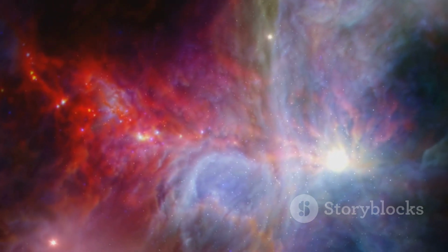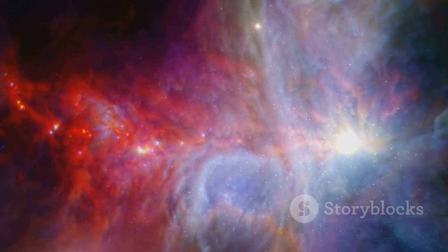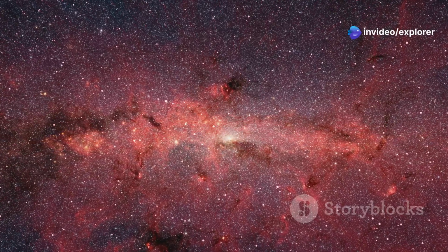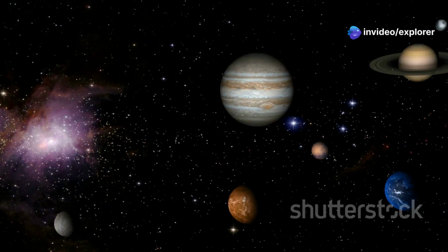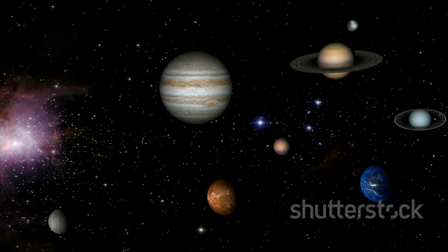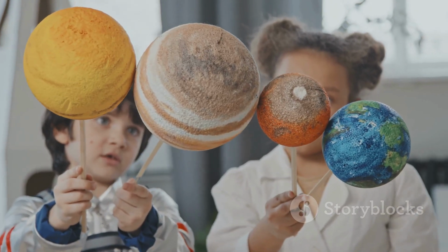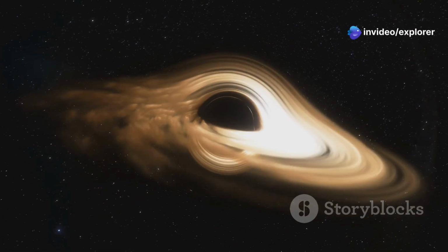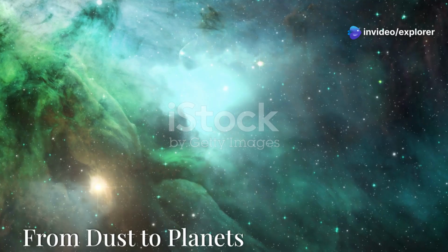While the sun was forming at the center, the rest of the nebula continued to spin around it. The material in the disk started to clump together due to gravity. These clumps would eventually become the planets and other objects in our solar system. The story of how these clumps formed into planets is a fascinating one. We will explore this process, called accretion, in the next section.